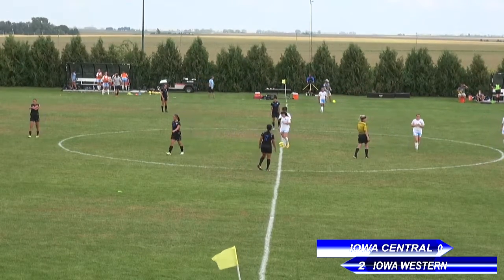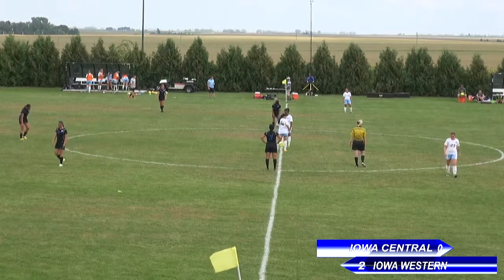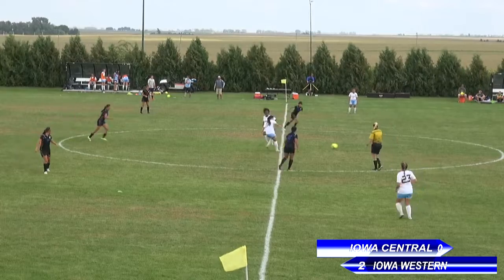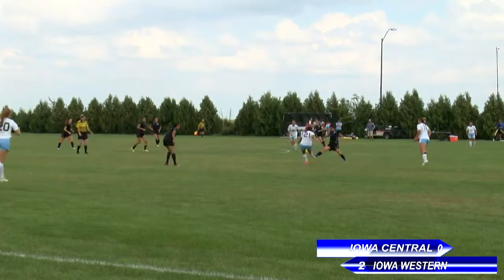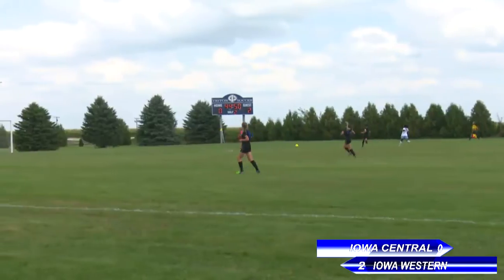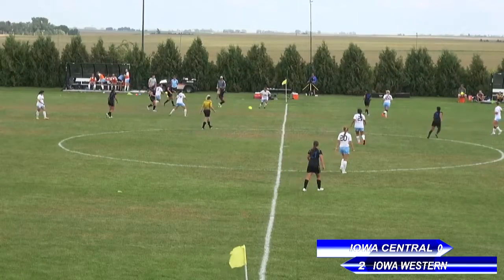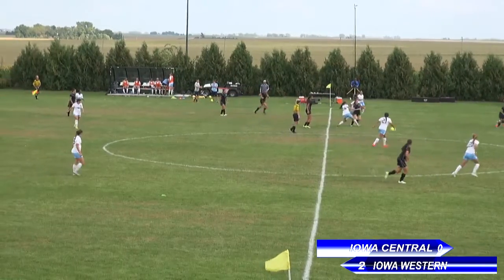Here with Reese Webb to my right. What did you see out of that first half? What needs to be changed? What needs to stay the same? I saw a lot of turnovers by Iowa Central. They need to keep the ball more, but as the first volley here rolls back towards the goalkeeper. Yeah, keeping possession in those 50-50 balls. They've had a hard time winning those, and if you can't win those 50-50 balls in the midfield area, it's really hard to win yourself a game. Exactly right.